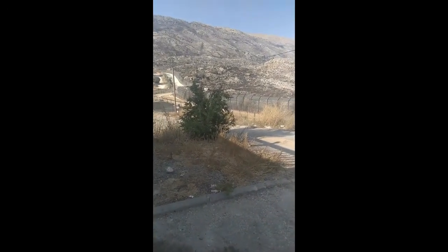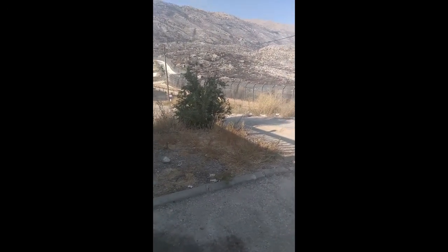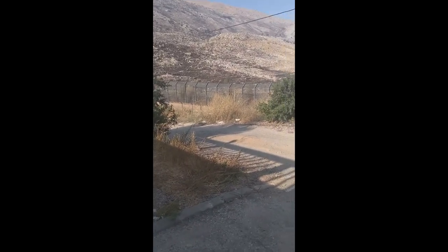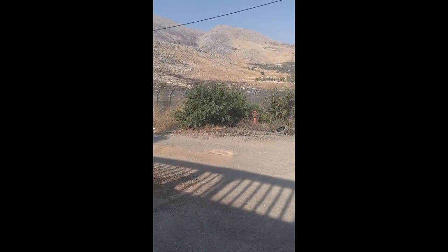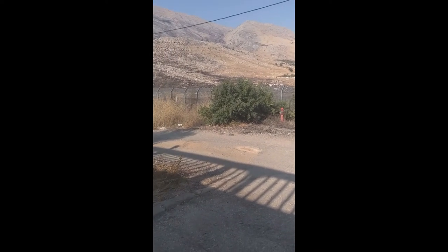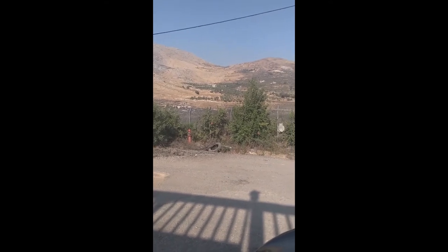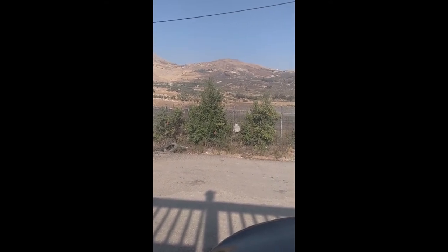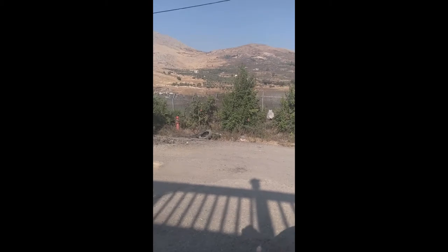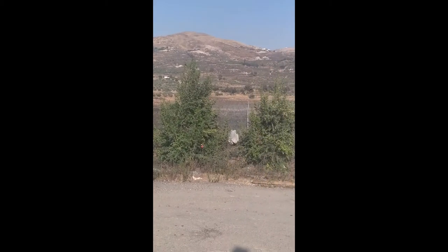Video here in Majdal Shams. We are at the border with the DMZ. This is the border fence here. And the demarcation here is actually with the UN line Alpha. Alpha is the line on the Israeli side of the DMZ. And these houses are actually technically in the DMZ. See the little village houses here, and I'll show you.